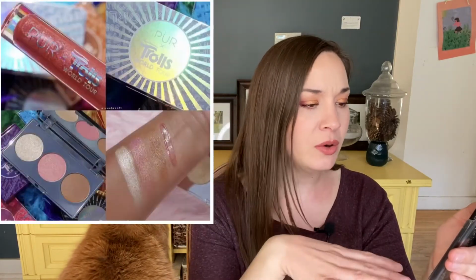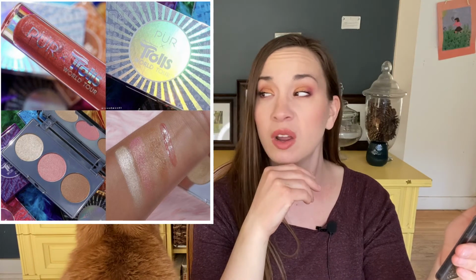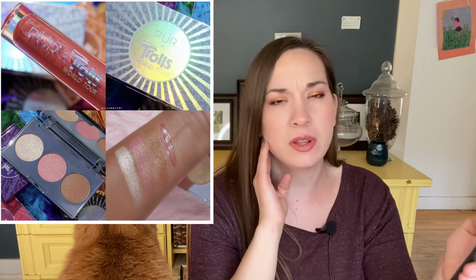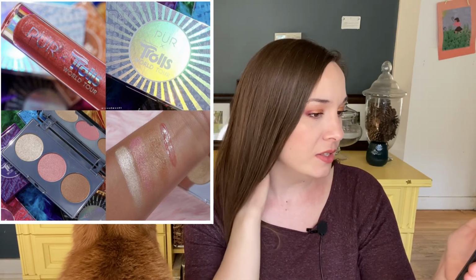The face trio, I'm not interested in. I have tried Pure face trios before and they were not good. So I'm not going to get that. And then the gloss, I don't know. It's just like a sparkly gloss. I don't need that. So, yeah, $18 a piece for the eyeshadow palettes, and the lip gloss and face trio is $28. It says that this is going to be available on March 5th. I am totally picking these up. So plan on seeing that at some point in the future.